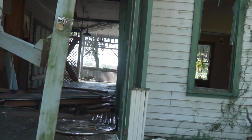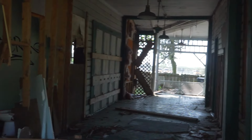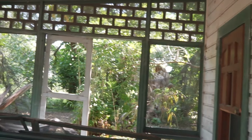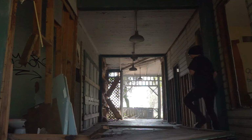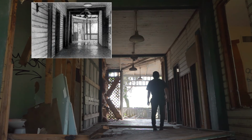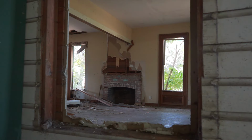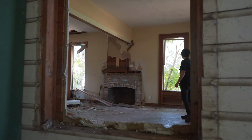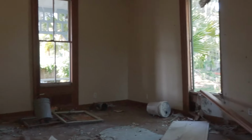To go inside. Place is absolutely decimated, as you can see. This was a really fantastic porch at one point in time. So yeah, this is known as like one of the older looking houses around this area. I don't really need the light. I can just deal with the natural lighting that's coming in.